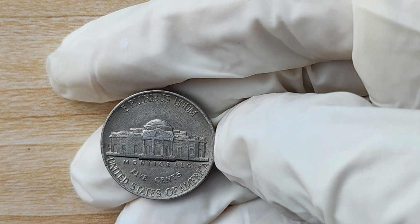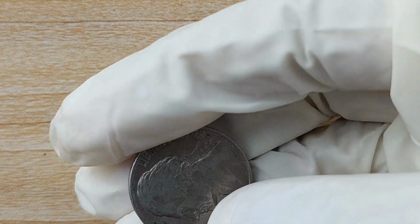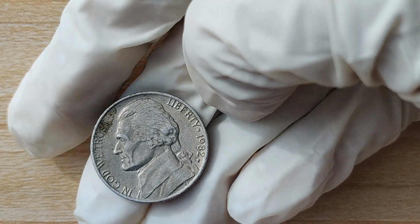But the 1982 P Jefferson nickel we're talking about today isn't just any error coin. This particular nickel is in pristine condition. It's what collectors call MS-70, meaning mint state 70, which is the highest grade a coin can achieve. Imagine a coin that's over 40 years old but looks like it just came off the press.